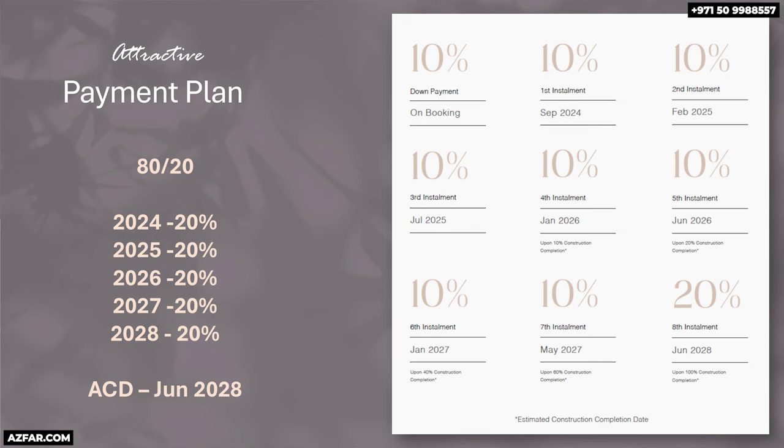Standard Emaar payment plan, nothing special. 80-20, 80% during construction and 20% on handover. And again, no commission as you're buying directly from the developer.